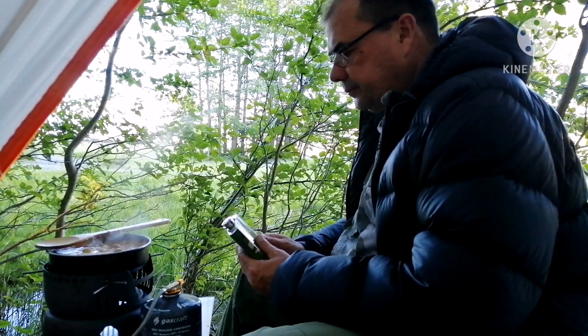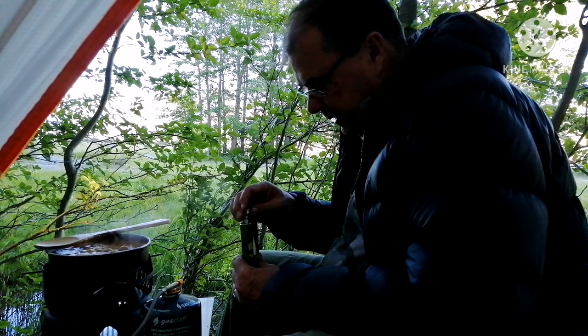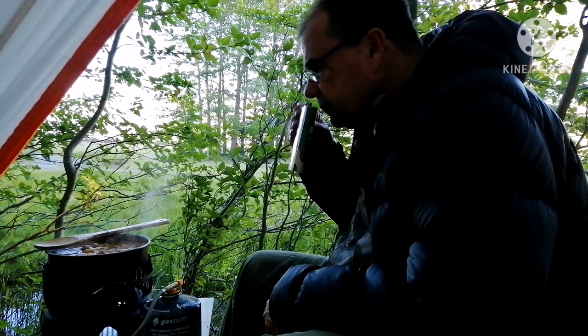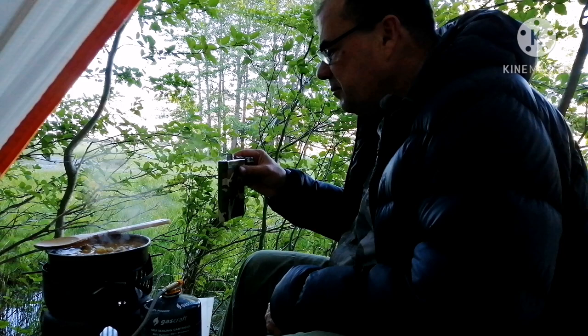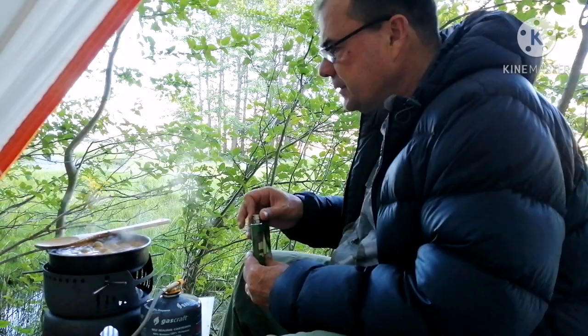Picked this up at the thrift shop. By the way, I go to the Salvation Army shop and buy most of this gear if I'm not buying it from AliExpress. This I picked up for about 50 cents, a dollar. And it's got some lovely port, kind of port sherry. Port, I think. Oh, that's good. Right, guys, we'll check back with you later.